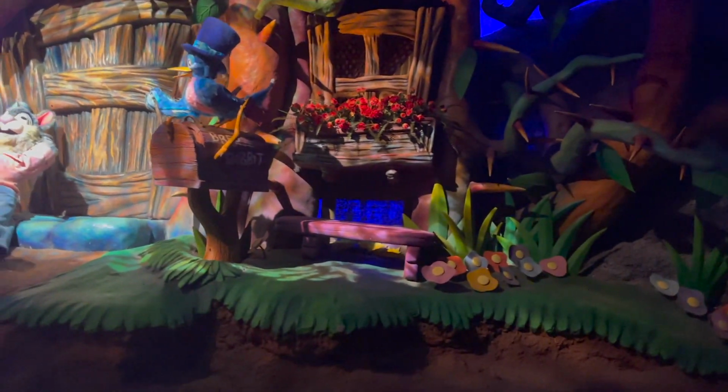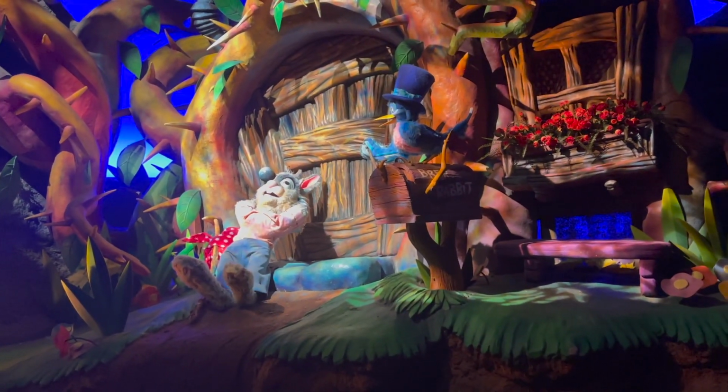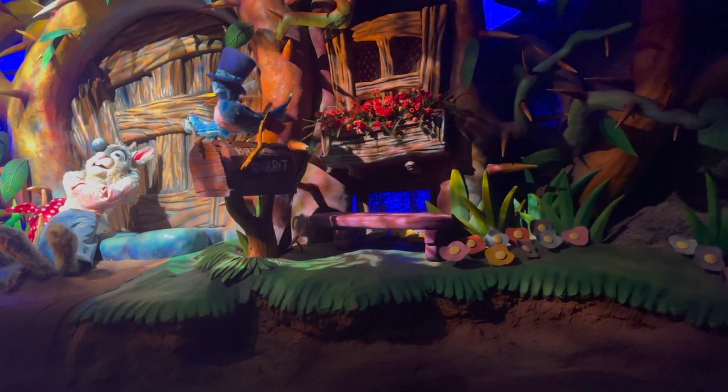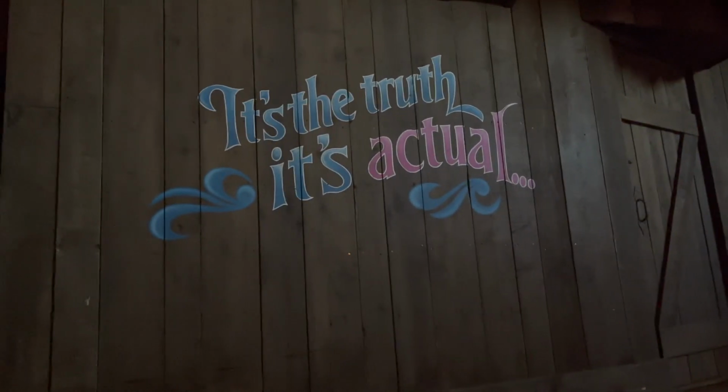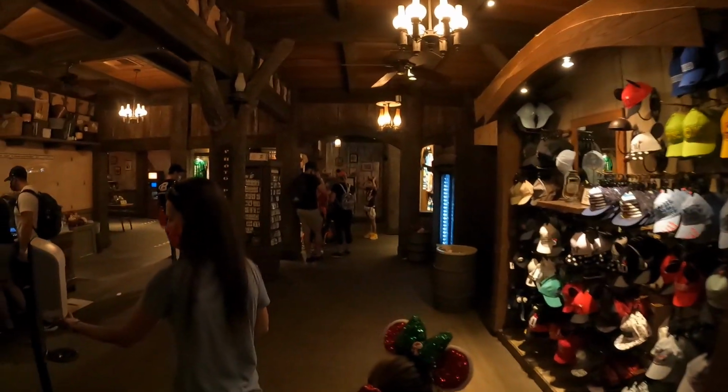Home sweet home is the lesson today. Don't you worry, Mr. Bluebird. All right. I learned my lesson. I'm glad you didn't really sing a song this time, dear Eddie. Mr. Bluebird on my shoulder. It's the truth. It's actual. And if you haven't guessed it by now, we're going to exit through the gift shop.